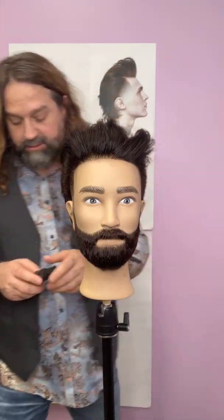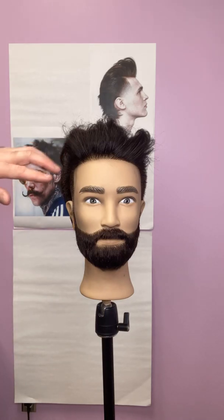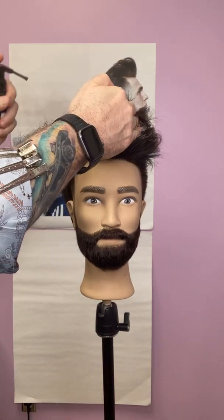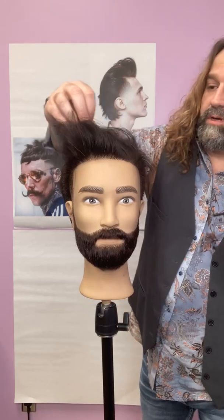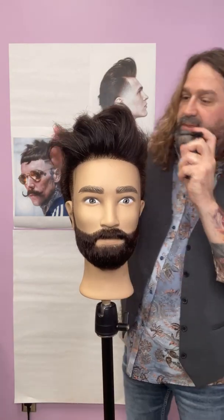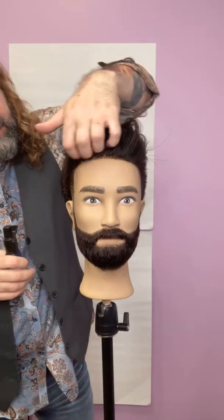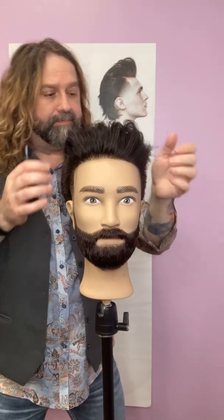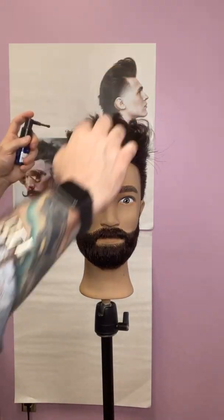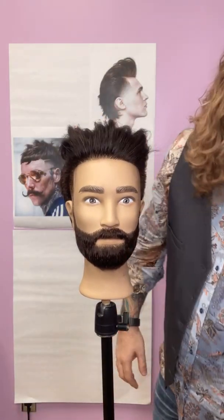I think one of 1922's most unsung heroes is the tinted dust. Tinted dust is tinted hair powder in our 1922 range that really adds a lot of texture to the hair, helps to keep that look matte, just like the tough texture. And you may ask, what if I don't want that? What if I want the use of the tinted dust, but I want to add just a little sheen to that?